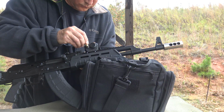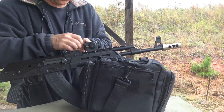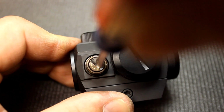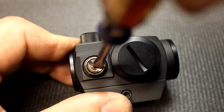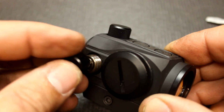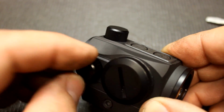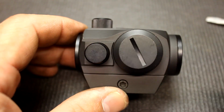It is half MOA adjustment, so if you're at 100 yards, one click will elevate or move left to right half an inch. You can hear it and you can feel it. Very tactile. It's pretty much centered at the factory, so there shouldn't be a lot of adjustment going on, which makes it really nice. There is a 40+ MOA adjustment, negative or positive, and so you've got plenty of room. If you really start to get it out there, you better check your mount.